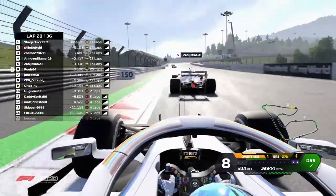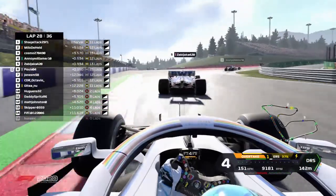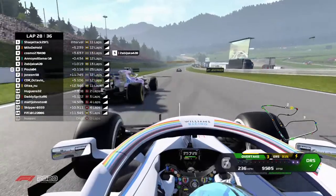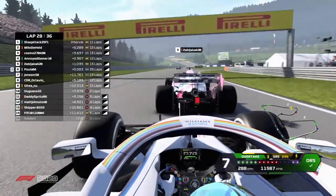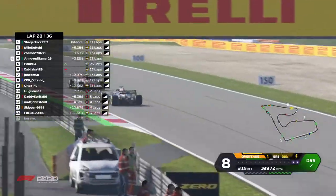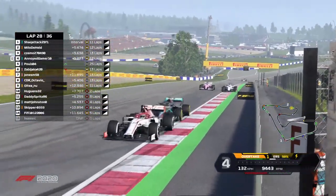I think he just doesn't have the legs to get alongside the Racing Point. Better turn in as well. You could just see from the Williams, bit of a twitch though, as he got really into the turbulent wake of Zabajaka. Looks now to the outside. There's a battle in front as well. As an Gamer, can he find a way past it? I don't think he can.